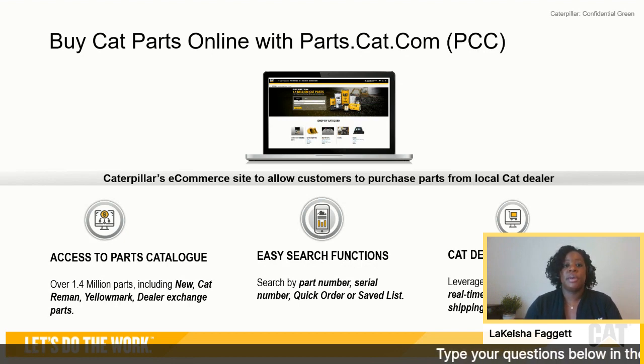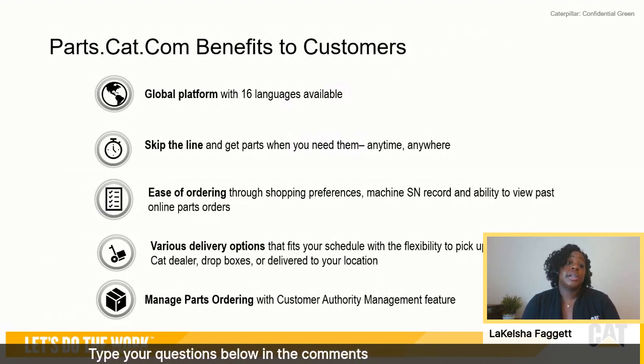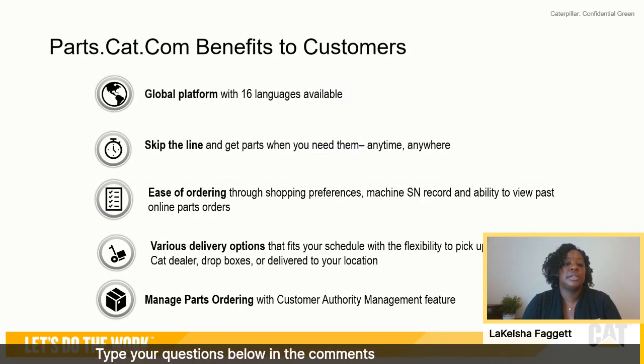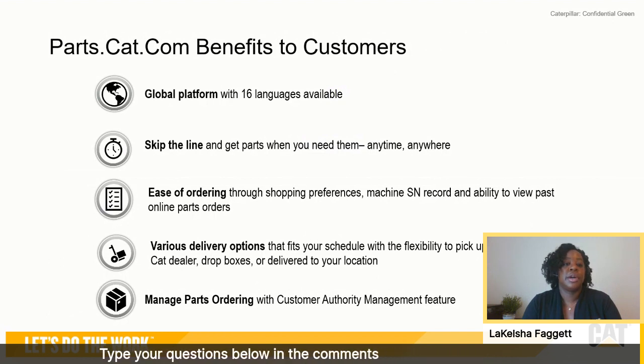Let's talk a little bit more about the benefits of parts.cat.com for our customers. One, it is a global platform. So for many of our customers that are working in different countries or different territories, you can easily pull up parts.cat.com at your leisure and your convenience and access the site and find the parts that you're looking for. Also, we have translated the website into 16 different languages, so that is available for your offering as well.